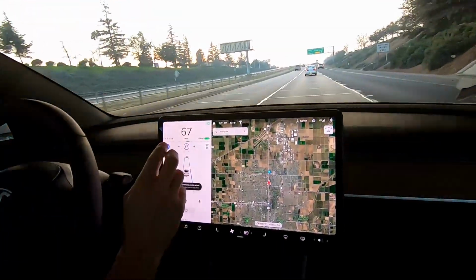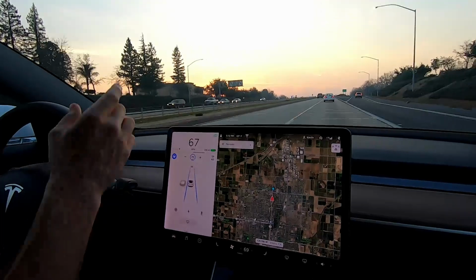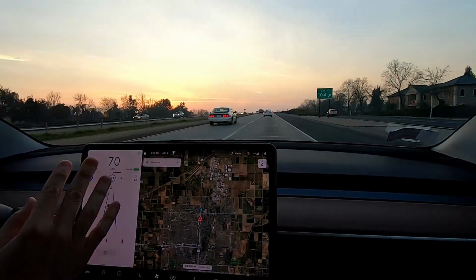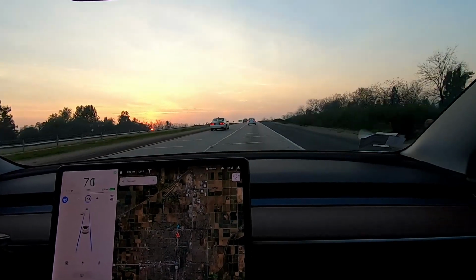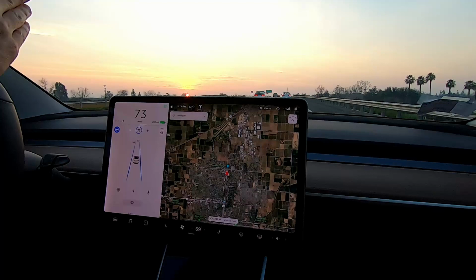Okay, so it's driving at 67 miles an hour max. So I could push that max up, and it'll get me a little bit closer to this car, but it will keep me... I think I've got it set at 2 seconds right now. Okay, so you can adjust. So I can adjust the following distance to 1 second, and then it'll get me a little bit closer.